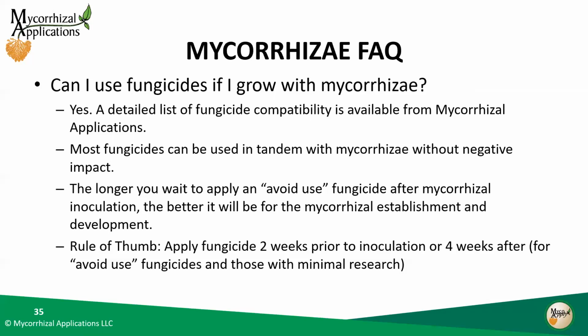We also have the product Actinovate. It's a beneficial bacteria. And we use these products in tandem with one another quite often, and we do not have an issue whatsoever. And then even in the case of fungicides that fall into that avoid use category, we just suggest to not use the fungicide 2 weeks prior to inoculation or 4 weeks after. And then once you do, you can think of it as somewhat of a haircut to that mycelial network, which will still grow back, but it would be better to have allowed that mycelial network to grow to a more vigorous, healthy community first.